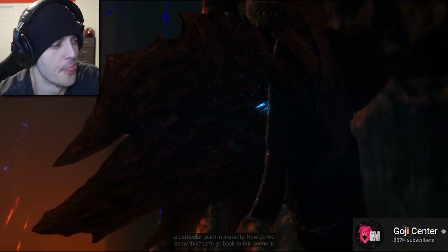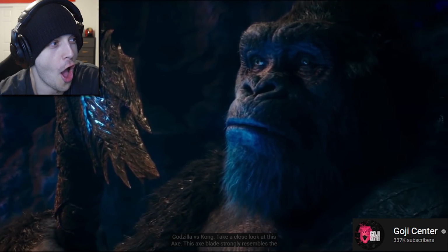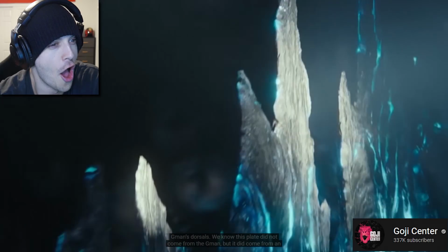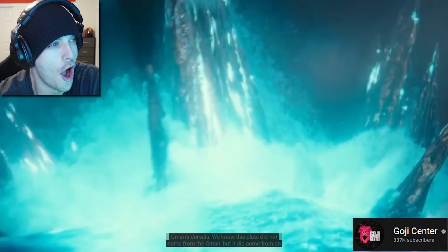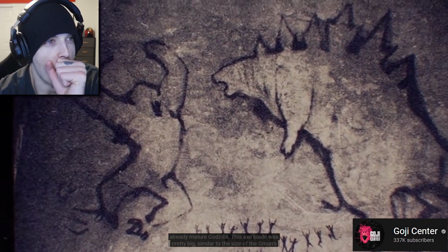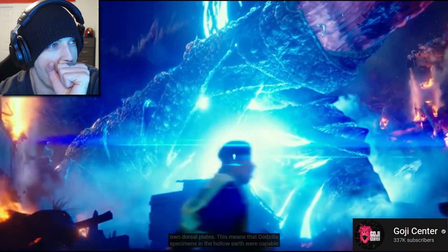Let's go back to this scene in Godzilla vs. Kong. Take a close look at this axe. This axe blade strongly resembles the G-Man's dorsals. We know this plate did not come from the G-Man, but it did come from an already mature Godzilla. This axe blade was pretty big, similar to the size of the G-Man's own dorsal plates.